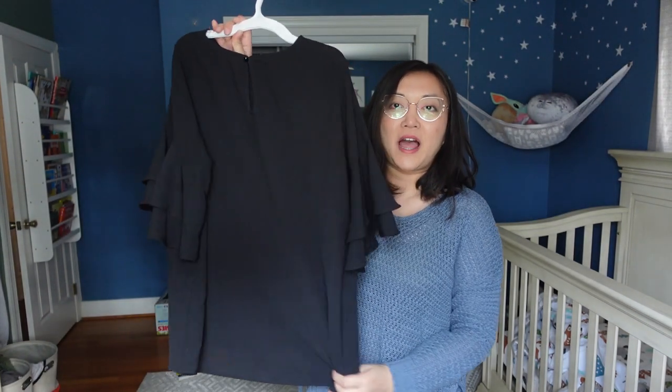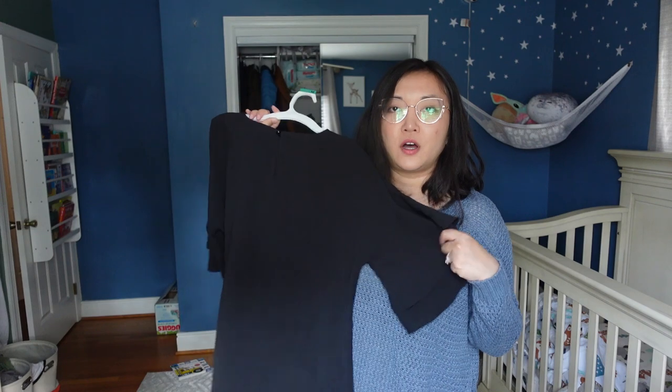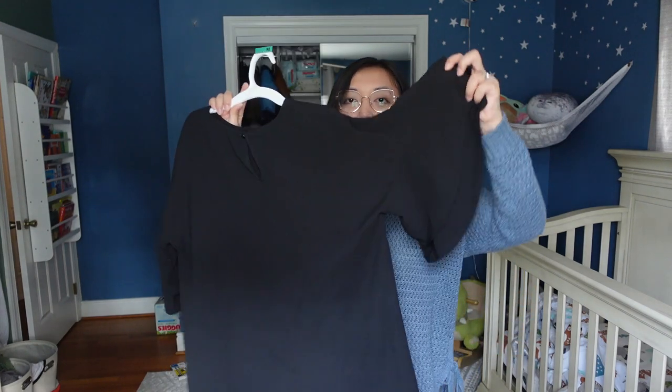The next brand I'm going to be showing you guys is called Luyeess. They also sent me 5 things that I picked out. First is this. I actually wore this to work already. It's a black, I feel like chiffon material shirt with these big sleeves. I'm bad at describing, but you can see.